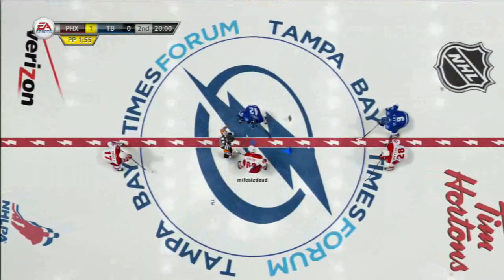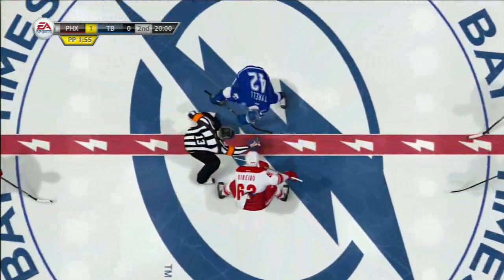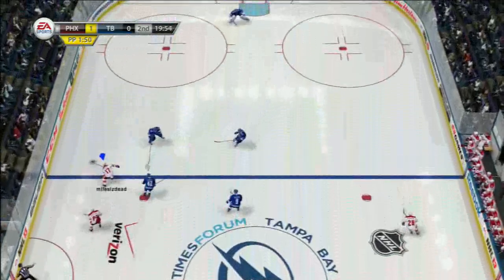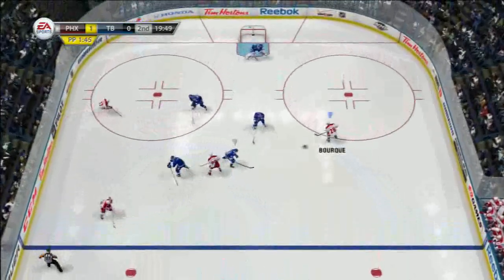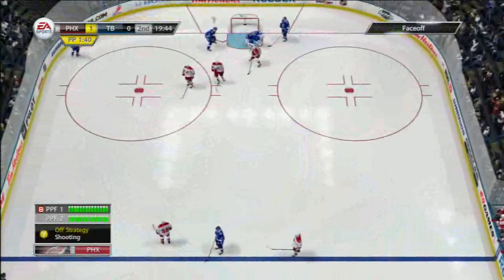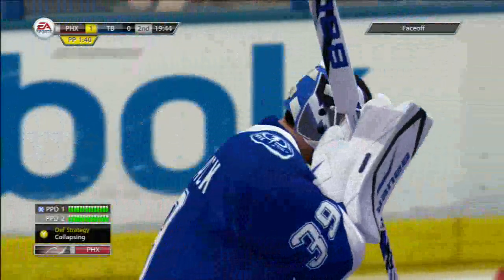The Coyotes have the advantage to begin this period. With that puck drop, our second period's underway. From down low, they go high. Oh, he wristed that one. Glove save! Beautiful shot and a better save.